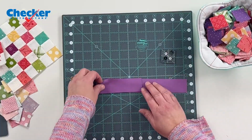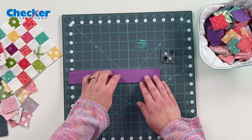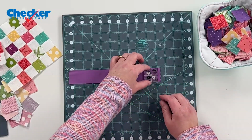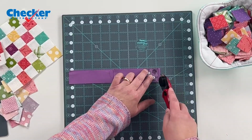Some of your leftovers, because we all have them. Let's go like this. I cut some 1.5 inch strips. This is leftover from a layer cake that I cut something else off of. So I cut some 1.5 inch strips. I'm going to lay this on here. Look at that. It's not going to go anywhere.